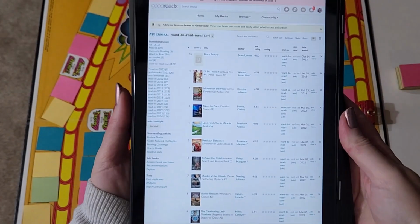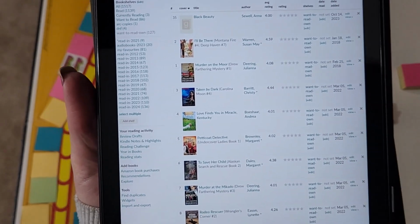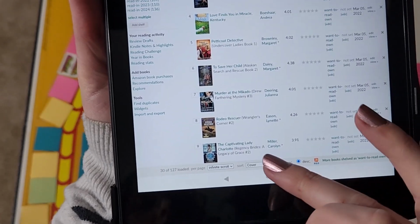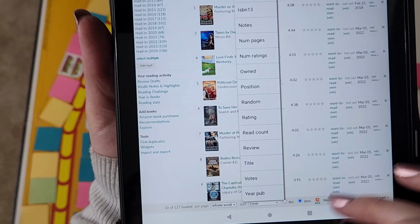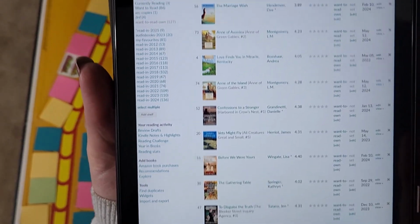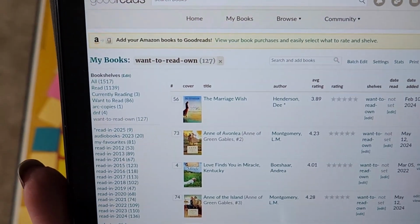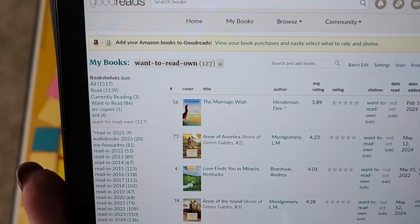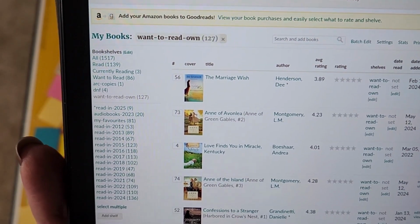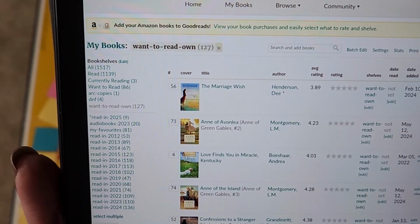Okay, so we're back to the tablet. I don't know how well this is going to show up for you, but I'm logged into my Goodreads. And on the bottom here, I'm going to select random. And I'm on my owned list. Okay, so that top book is The Marriage Wish. Look what book number 2 is, Anne of Avonlea. That's what I just added.